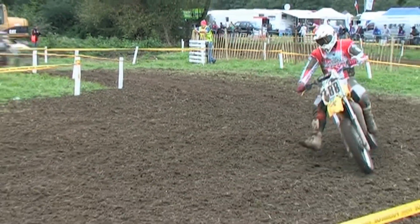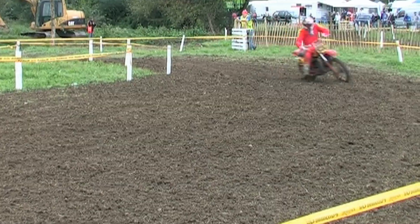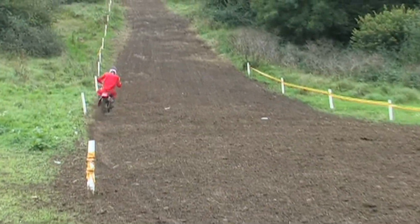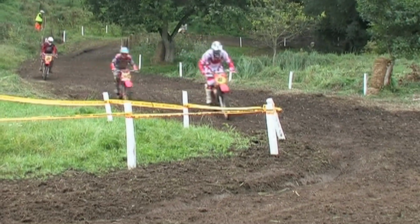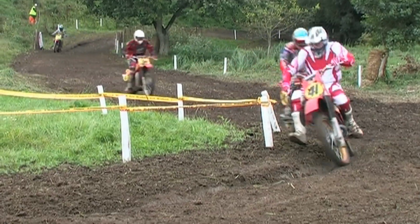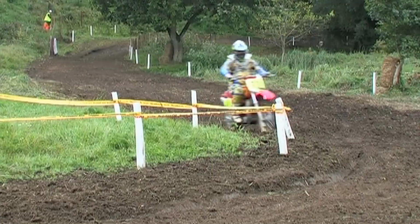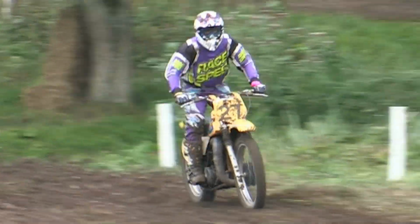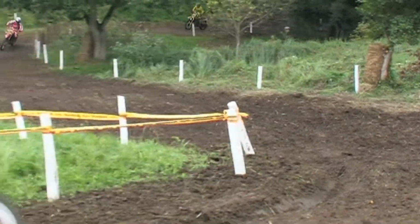And number 188 is Will Street, just making his way through on that YZ Yamaha machine. Looks like that Maico rider's just about to lose one of his left-sided side panels. Looks like it's hanging off. And number 27 just coming out of the woods there, that's Dave Watson.